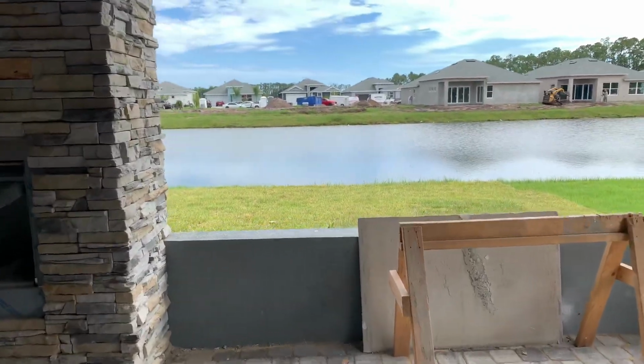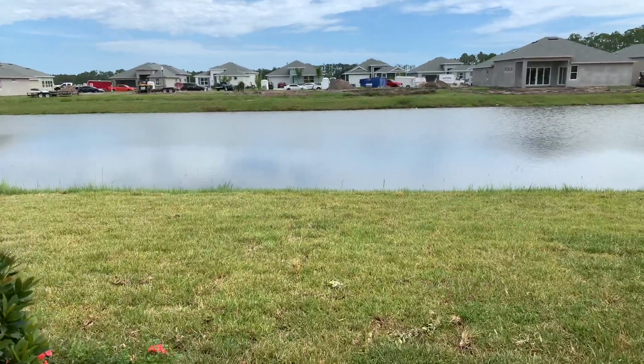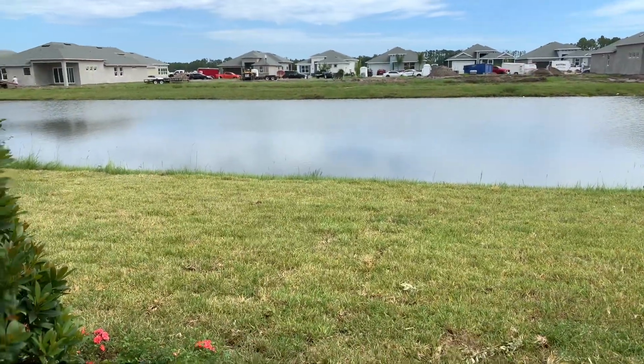And then let's pop out here real quick, just to show you how much backyard you have. You have plenty of room here for a pool, and it is looking great.